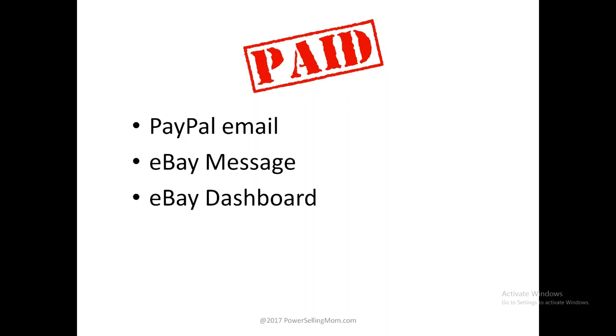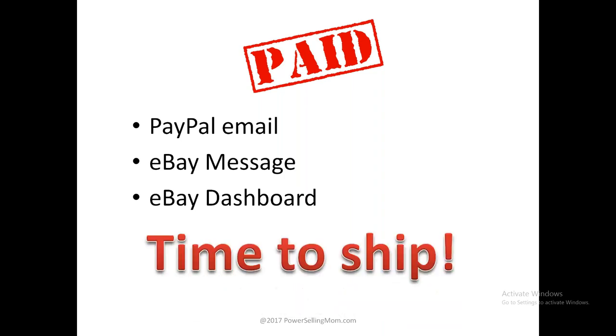But the best part is when you get a notice from PayPal. By the way, you can download the PayPal app on your phone as well. And you can do business right from your phone with your PayPal app. You can send money, receive money. You'll get a notice from PayPal also on your eBay dashboard. So when you log in, it'll say that it's paid, it's time to ship.